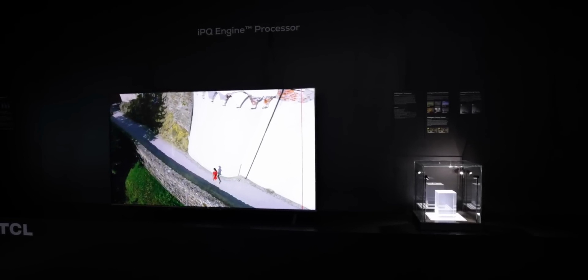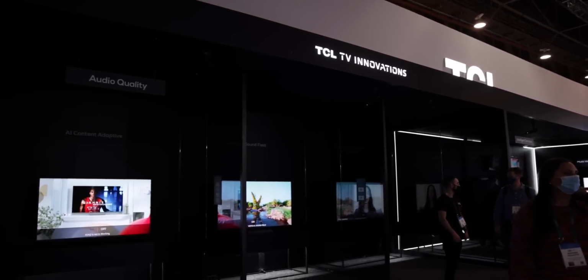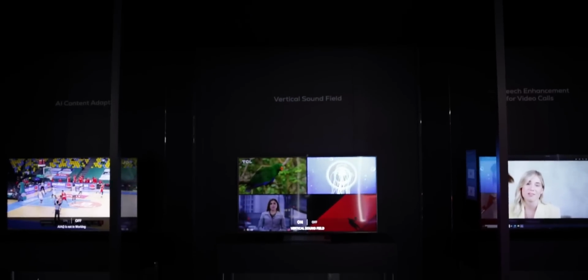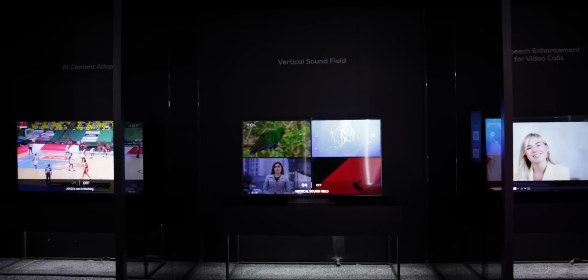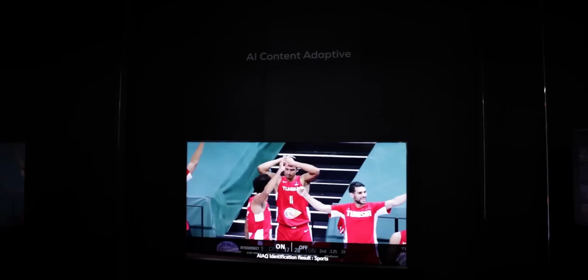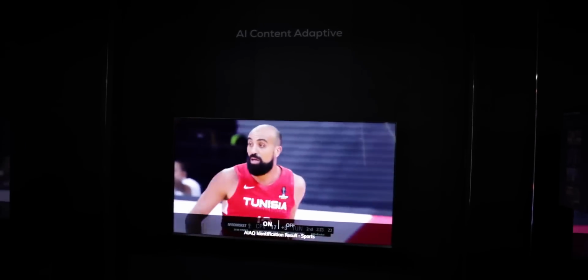That optimization is also taken to sound as well. Traditionally, built-in TV speakers have sounded between garbage and slightly better than garbage. TCL is really looking to fix that. So there are built-in speakers here that produce what they're calling a vertical sound field. It's basically going to emulate a surround sound system. It's going to use AI to adjust the audio levels of what you're watching so you get the best listening experience to match.